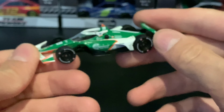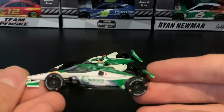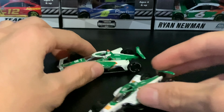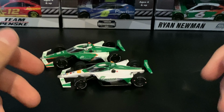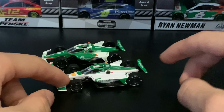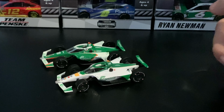Not much basically about that. There's a couple of differences from last year's Capstone, a lot of differences, actually. Only two colors on this car. Basically, the major difference is the color swap, let's be honest. Front wing is still the same. We got rid of the stupid pentagon thing. This is all basically white now. That's the only white that's on this car.